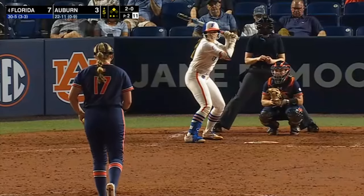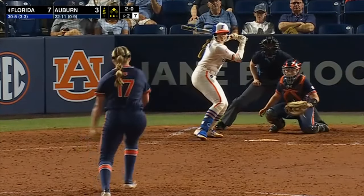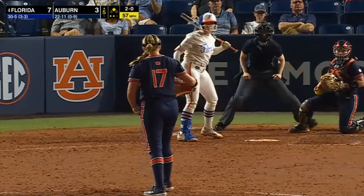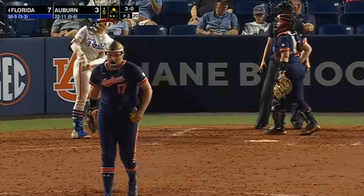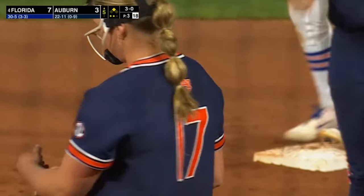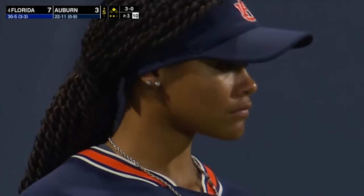If you're a team struggling to throw strikes, it just makes everything so much more difficult. It does. It makes you frustrated. It makes your defense frustrated, and everybody's just frustrated, and that's really not what you want to do as a pitcher, as somebody that's controlling the game. You want to stay cool, calm, and collected, and just be able to control the game in the ways that you want to control the game. Clemens is still looking for the strike zone.